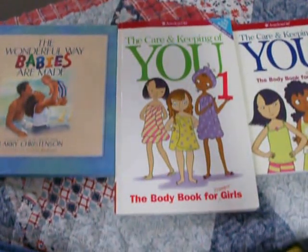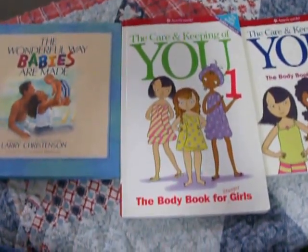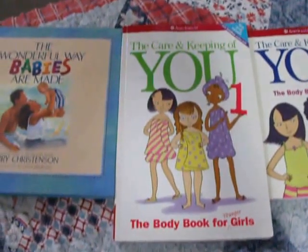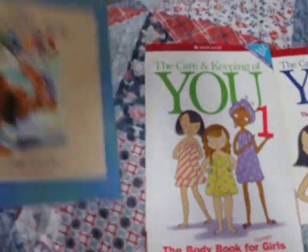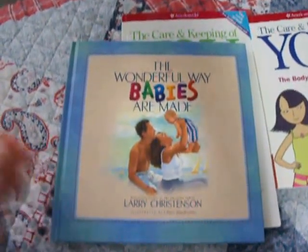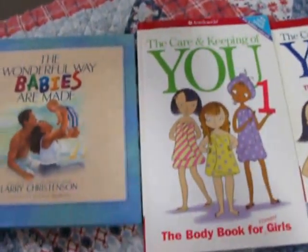So I wanted to show you through 3 books today. If you have a child, a girl, that's old enough for you to start talking to her about puberty, then these 3 books are good for that. If you have a son, don't get these 2. This one talks about the wonderful way babies are made. I don't have a book to recommend for boys in puberty because I just have girls. But anyway, I want to show you through these 3 books.